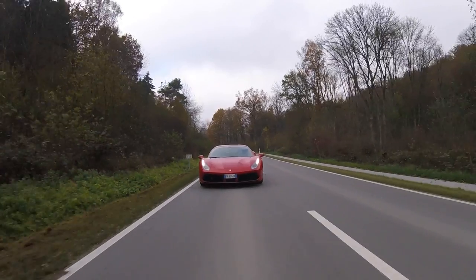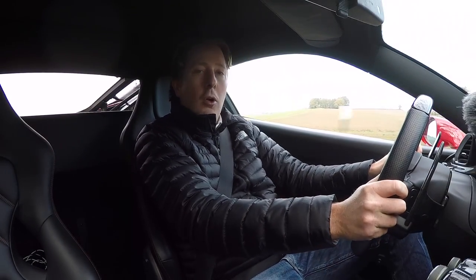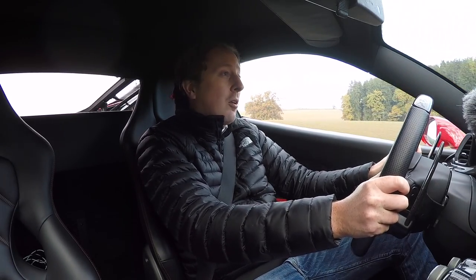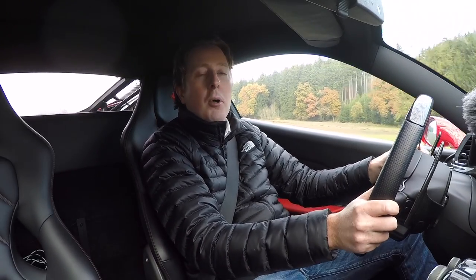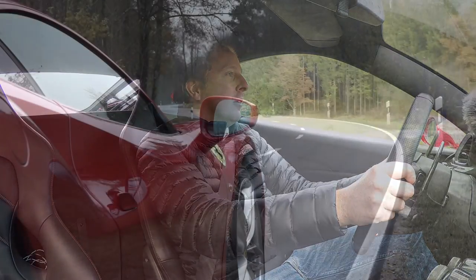If you dare to put your foot down fully, the car skyrockets from 0 to 100 kilometers an hour in just 3 seconds. 0 to 200 kilometers an hour takes only 8.3 seconds. And if you keep on pushing, the car will top out at a top speed of 330 kilometers an hour.